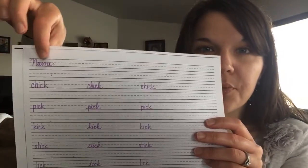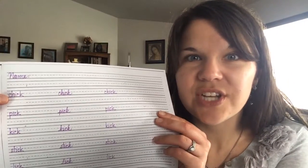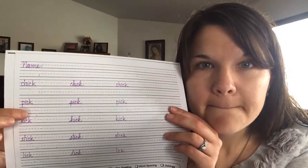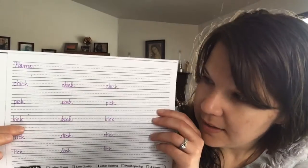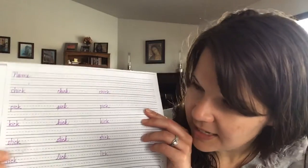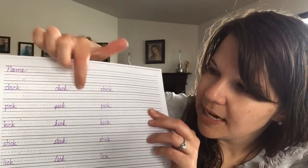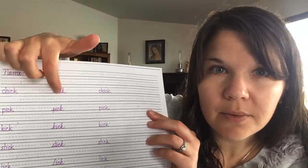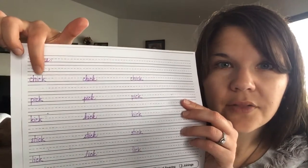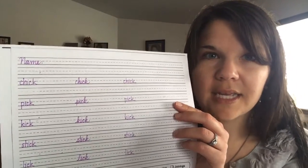You have to write them in print, cursive, print. So let's look at what they are. Remember, CH says ch, chick, and then p, pick, k, kick, st, stick, and l, lick. So you need to write them either nicely next to my words or underneath my words. And then go back and color the I-C-K because that's the same in every single word. Ick, ick, ick. That's your second job.